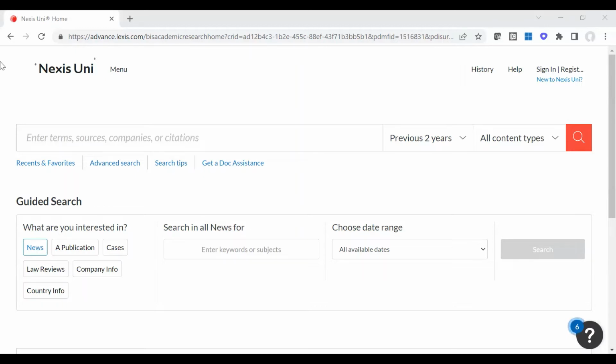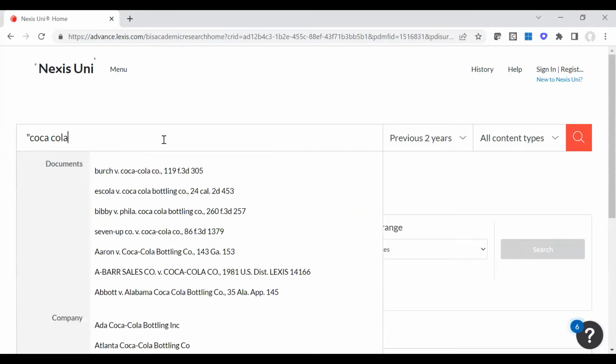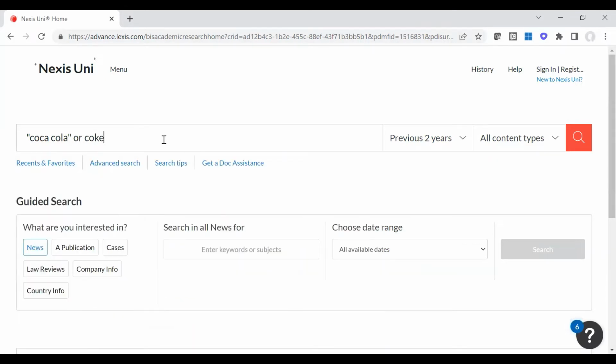So what we're going to start with is this main search box. And I like to tell people all the time that this main search box is powerful, because you can perform a number of different tasks using it. So what I'm going to do is start with one of my favorite companies. I'm just going to type in Coca-Cola. And, as I like to remind people, if you're looking for an exact phrase, please put that exact phrase in quotation marks. I'm also going to say or Coke, because we know they're basically one and the same, their primary product is Coke. A lot of times when people refer to Coca-Cola, it's Coke, but we know that the formal name, of course, is Coca-Cola.